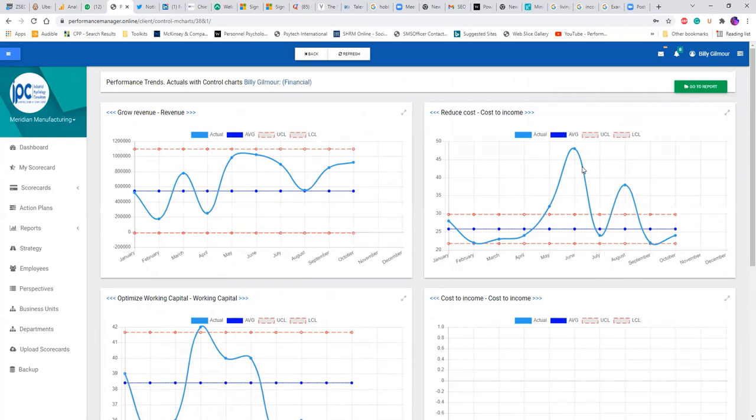And also when you look at your cost to income in the month of June, you can see that there was a huge jump of cost to income to about 48%. What could have happened? Maybe there were bonuses that were given or back pays that were given in that particular month. All these are possible explanations.